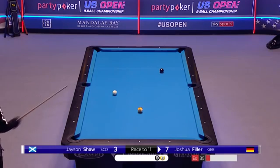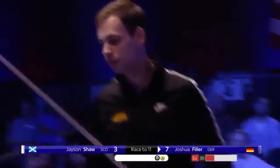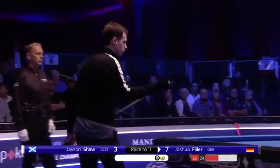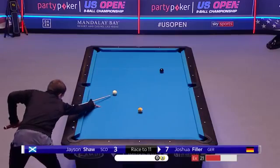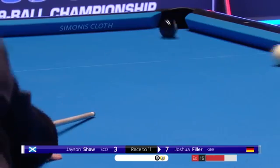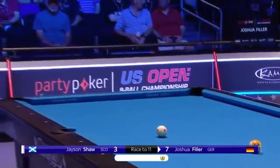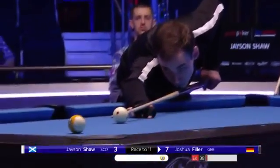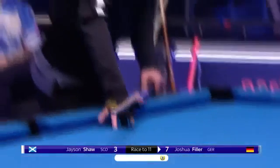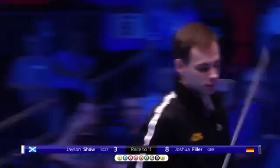Cue ball's landed a little bit short. That's been a bit critical though, isn't it, Jimmy? Well, you've got to try and find some flaws, because he has played at a different level to this point. A master class in 9-ball right now, courtesy of Joshua Filler. 8-3. And the beat goes on for this German star.